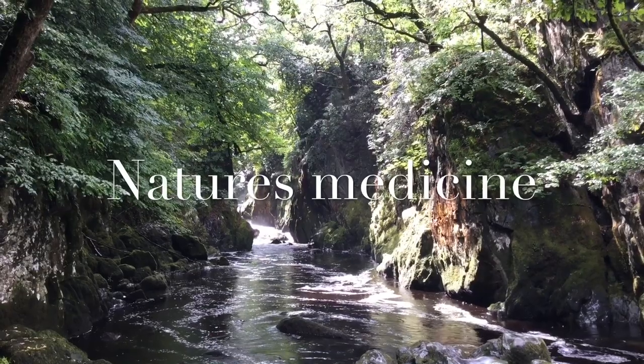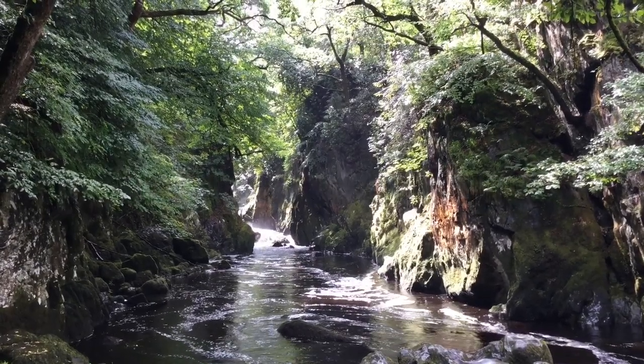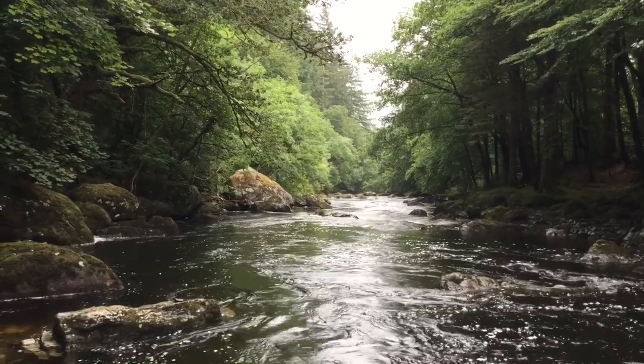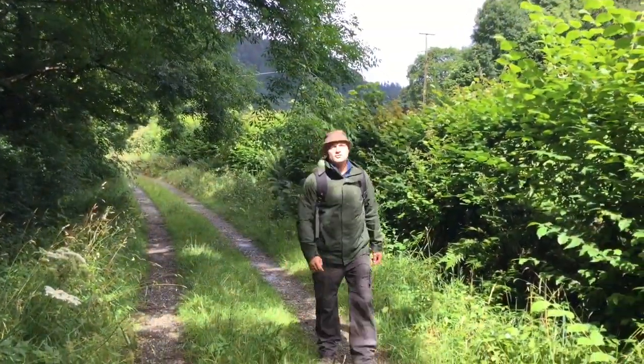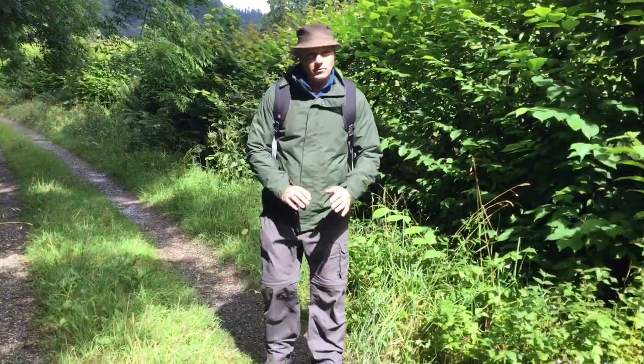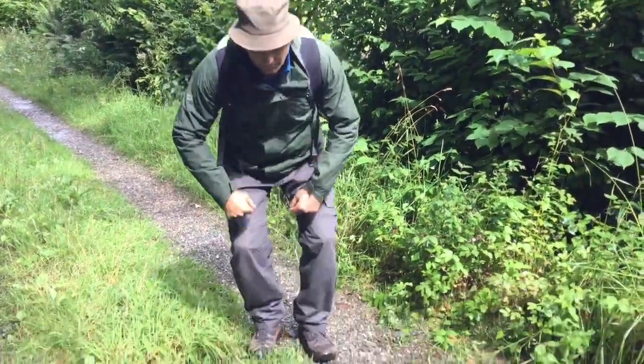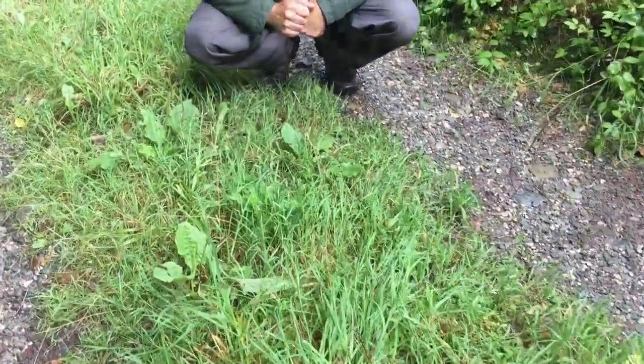This episode, I'm up in the beautiful mountains of North Wales, looking at natural remedies growing in and around the hedgerows. If you're ever out in the countryside and you get stung or bitten, or you cut yourself, the plant you want to reach for is this down here. This is plantain.